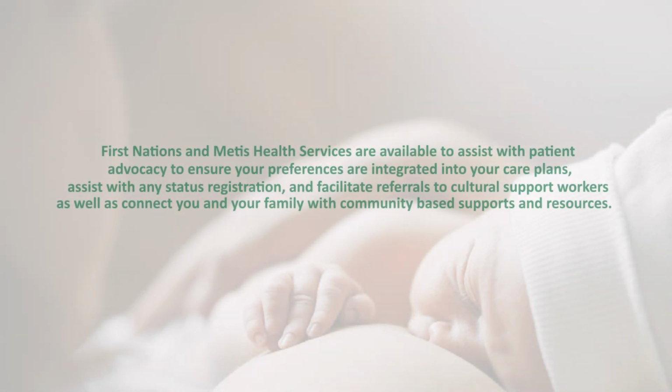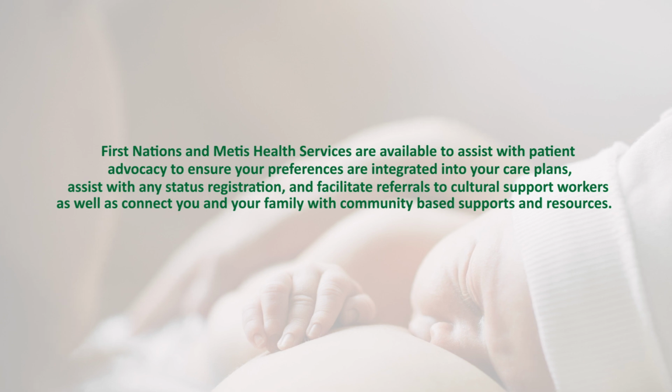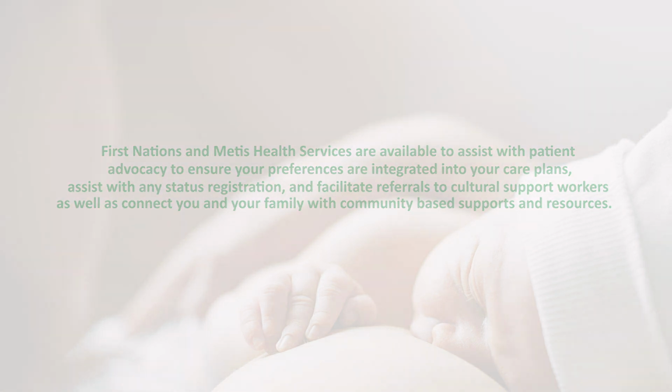First Nations and Métis Health Services are available to assist with patient advocacy to ensure your preferences are integrated into your care plans, assist with any status registration, and facilitate referrals to cultural support workers, as well as connect you and your family with community-based supports and resources.